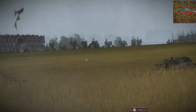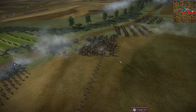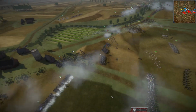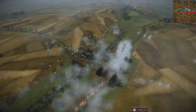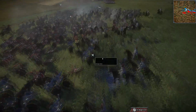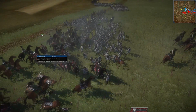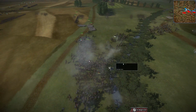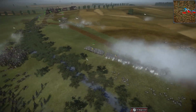You have France pushing forward. Oh, we have a Cuirassier inching forward. We have a huge cav engagement, too, on this side with infantry and cavalry. Make sure I don't miss something over here. Do we have a huge cav engagement? Yes, we do. The Imperial Guard charge again against line infantry and Austrian cavalry. More Cuirassier or Grenadier Cheval pushing forward now.